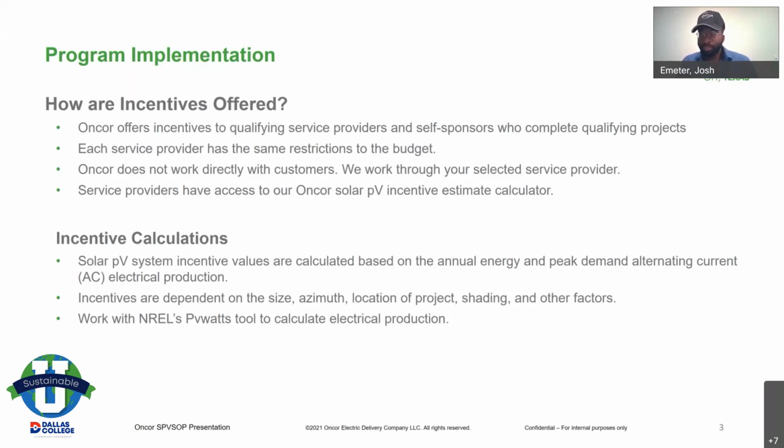And a lot of people are curious how the customers can get an estimate of the incentive. Well, like I said, we work directly with your service providers. And so they are provided an Oncor Solar PV estimate calculator. This calculator allows your installer to put in the variables of your residence, everything needed for your project in order to get a good estimate of what your incentive might be. The key word there is estimate, meaning whatever is brought to you might not end up being what you get, but it will be around the same amount.